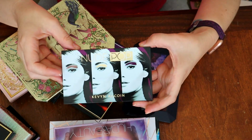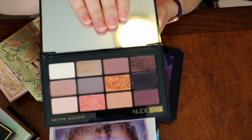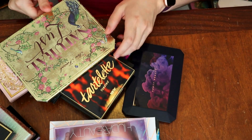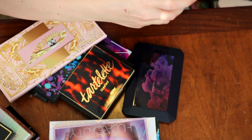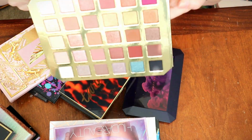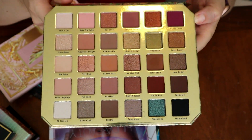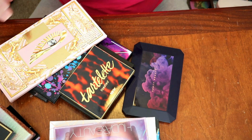Kevyn Aucoin Nude Pop. I actually really like this palette. I think it's quite pretty. Too Faced, the Natural Eyes palette. Guys, this is such a good palette. Is it all pinky mauve neutral shades? Yup. Is that my jam? Absolutely. Keeping that one.